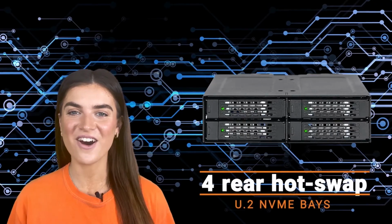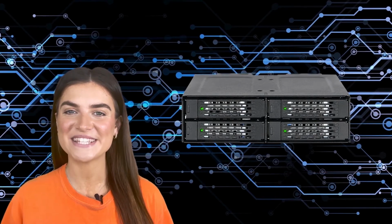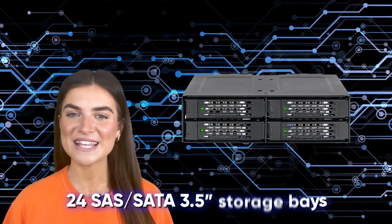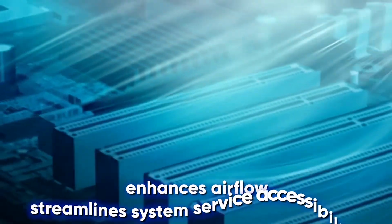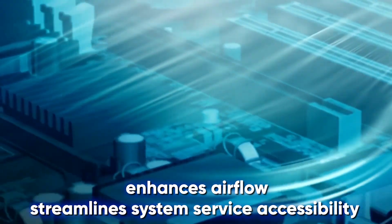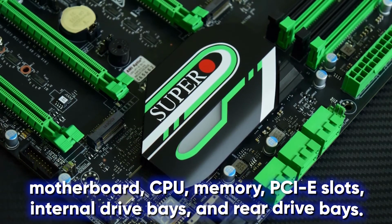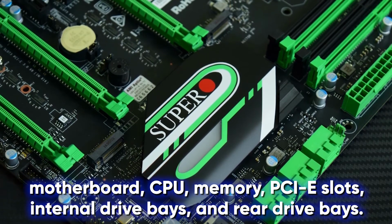Up to four rear hot swap U.2 NVMe bays are supported, allowing users to add flash without sacrificing the ever-desired 24 SAS or SATA 3.5-inch storage bays. Innovative chassis design enhances airflow and streamlines service accessibility to components such as the motherboard, CPU, PCIe slots, memory, internal drive bays, and rear drive bays.